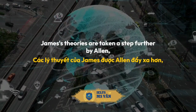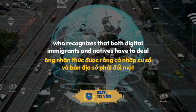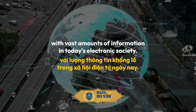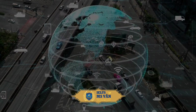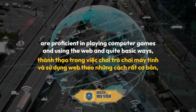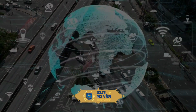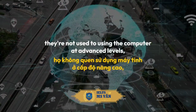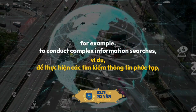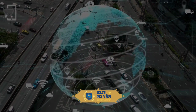James's theories are taken a step further by Allen, who recognizes that both digital immigrants and natives have to deal with vast amounts of information in today's electronic society. Allen maintains that while most young students are proficient in playing computer games and using the web in quite basic ways, they're not used to using the computer at advanced levels. For example, to conduct complex information searches, which are so necessary for university study today.